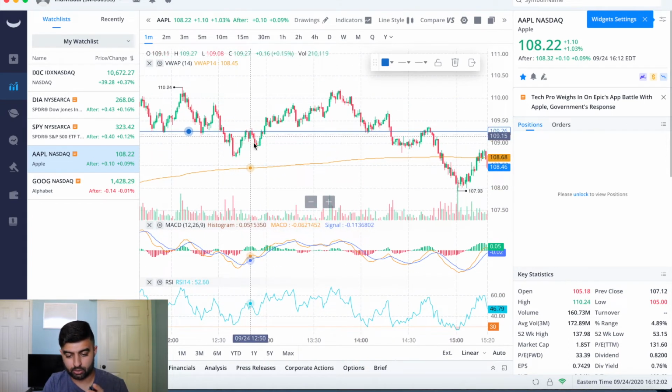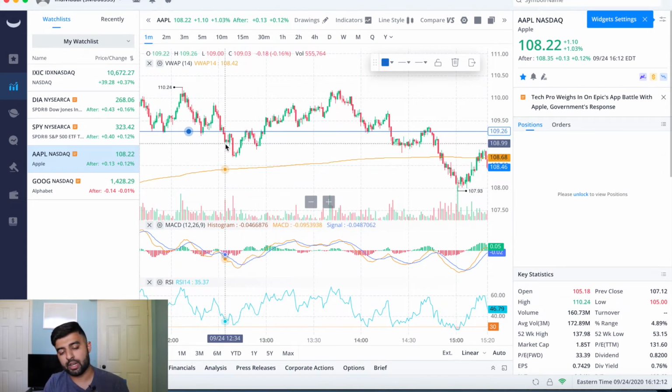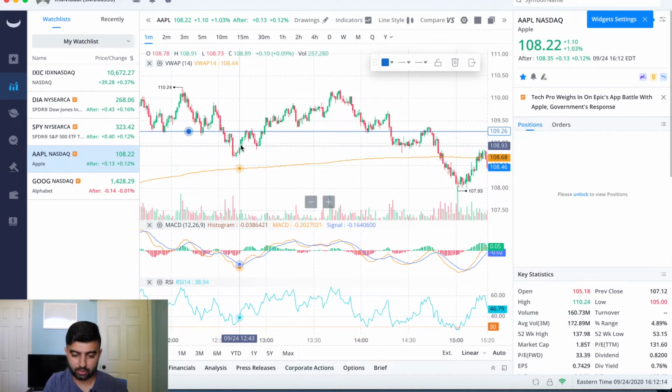Broke through it, then it was resistance, right? Then it was support. Look at these bounces. This isn't a line that I could have just made up. I showed you where I got it from, right? Not saying it happens perfectly, right? Like here it went through, but then bounced off of it perfectly.